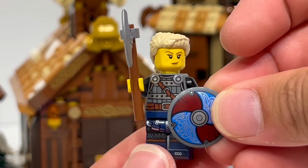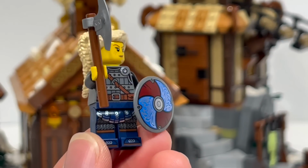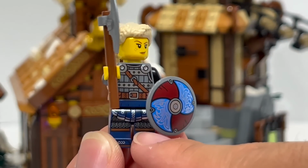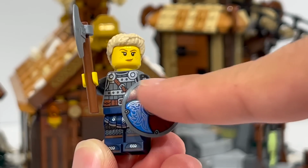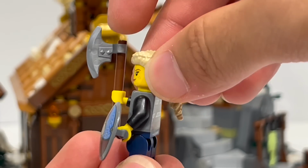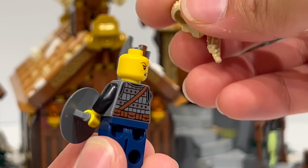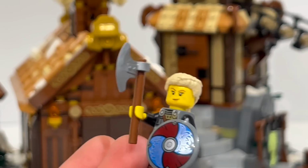Lastly, we have this generic warrior figure here. Torso is just reused from stuff we've seen before, but the legs are brand new. I really do like this leg print with the silver printing and chainmail. That shield is a new print as well, and while the hairpiece isn't new, it is new in this color, and it is really nice to get the braided hairpiece in this color because it's just a really useful piece for Vikings in general, and I definitely feel like it fits the characters very well.